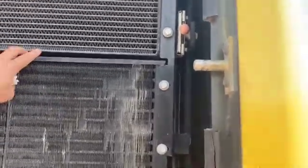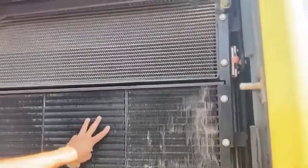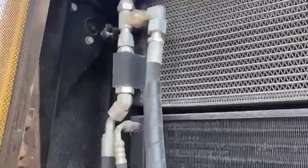We're not going to open them, but these coolers or radiators actually come out, so they're easy to clean and get to. They swing out.